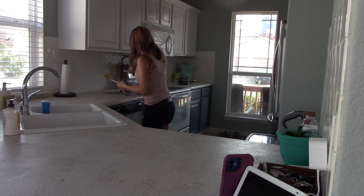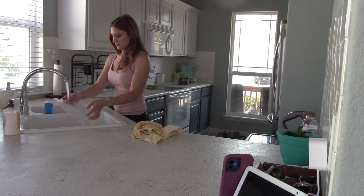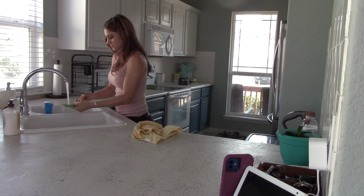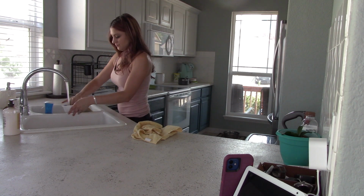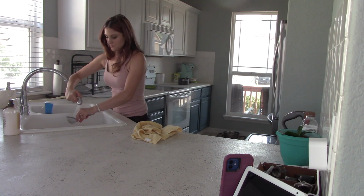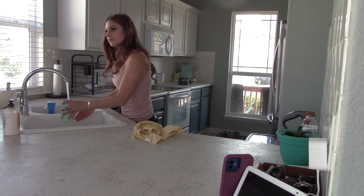But just getting all the dishes put away from last night and doing the few dishes that I had, a few of the things that I found behind the sofa, which were those covers that I just washed. So not too much going on in the kitchen. It actually wasn't too bad, probably because we just replaced the flooring in here and I cleaned everything after that was done.